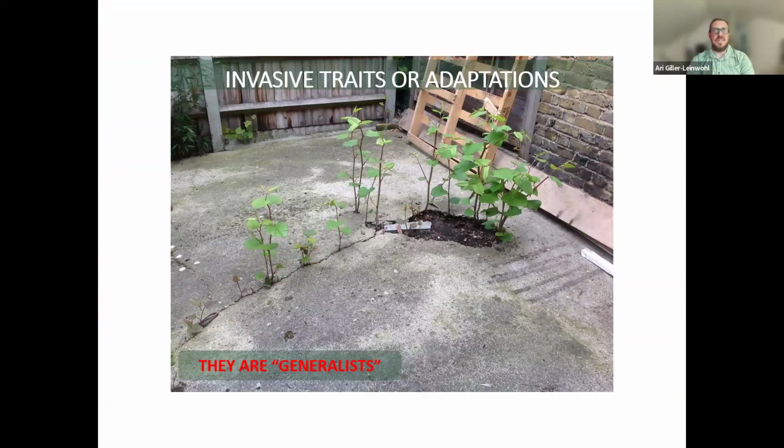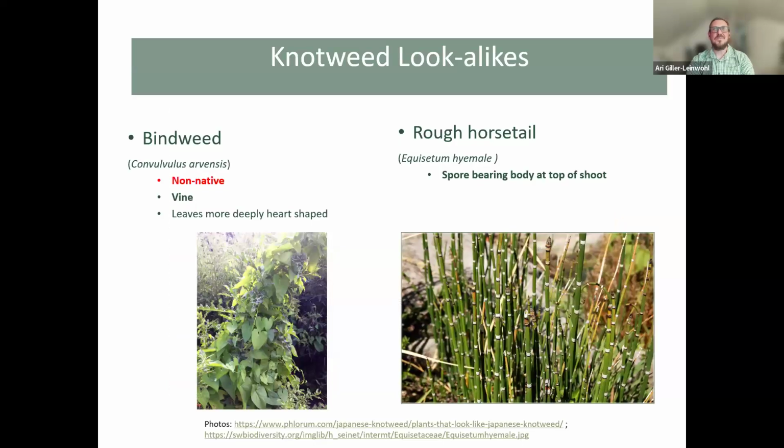Yes, knotweed is certainly in the generalist category in terms of its adaptation as an invasive. Yeah, the bindweed leaves can look similar to knotweed, but that's more of a twining herbaceous plant, and it doesn't have those canes at all. Horsetail, you're not going to see any leaves, but that does have a similar shaped stem.